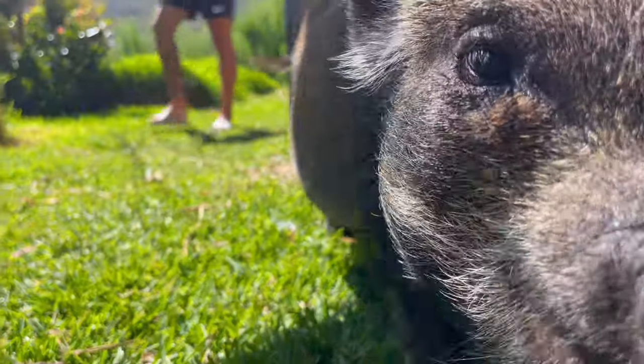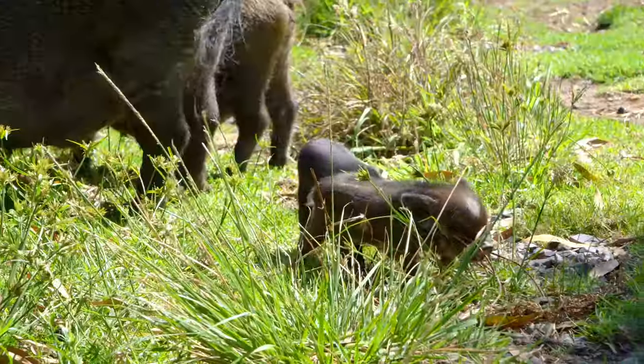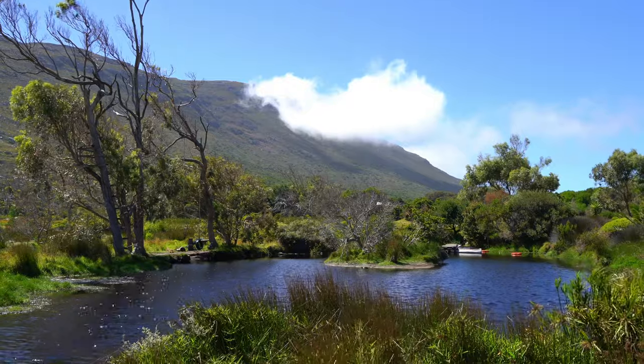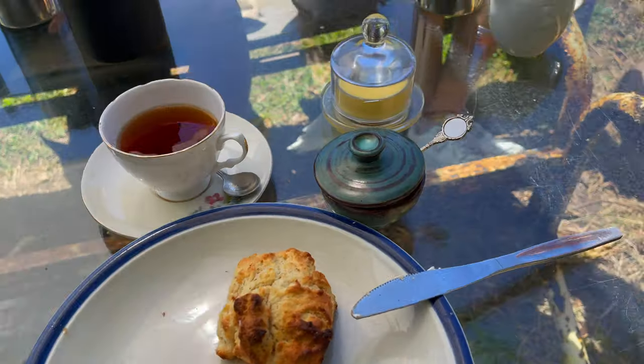Hello. So we're taking a break here on our drive to Cape Point at the Scone Shack, which is the most idyllic place I think I've ever seen. We're here with Katlyn and Jorge, who you might remember from our chili video. They just brought out some scones and some tea in the tea garden, and it is a perfect day.